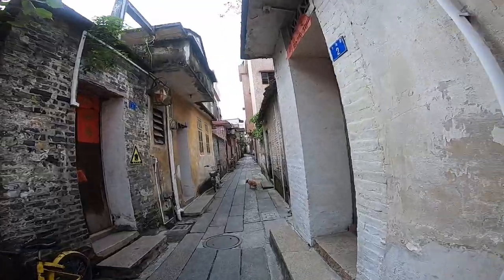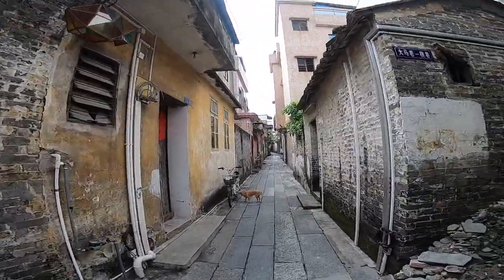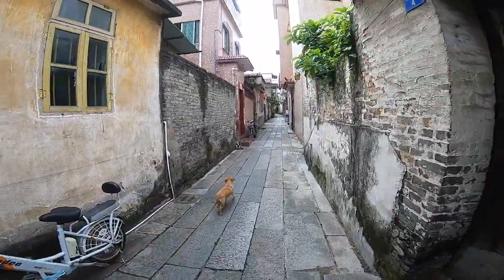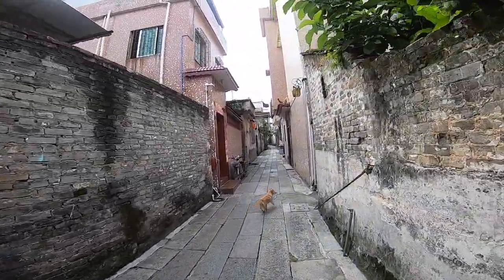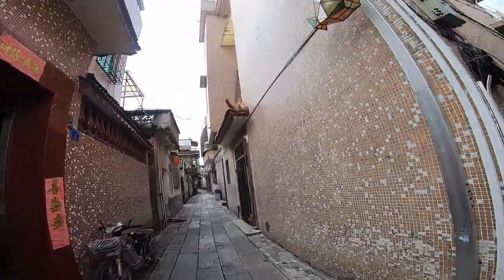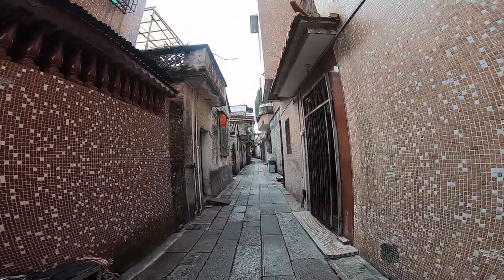Trying to make my way to Wenfeng Tower. That's the name of the place that I want to go check out. This cute little dog here. He's following me. Or he's leading the way, actually. Check it out. Walking down this way. Oh, there he goes.